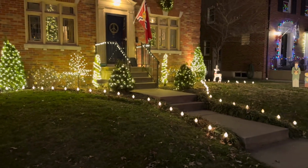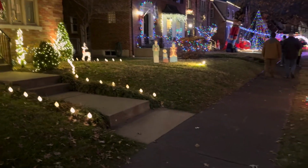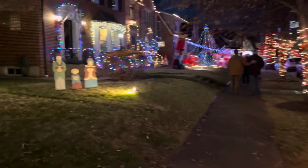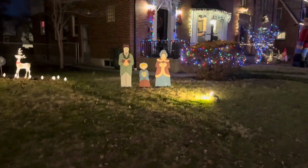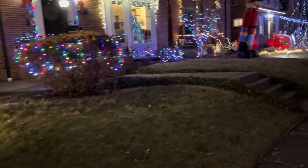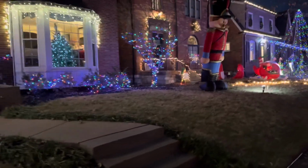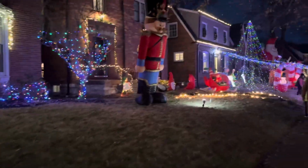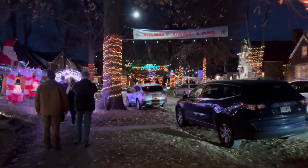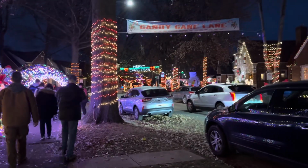Classic look here with white lights. Another reindeer. Oh, and we have some carolers. Those are cute. I don't know that I've ever seen caroler decorations before, but I like it. Oh, we have a giant inflatable nutcracker. How cool. And here we have the Candy Cane Lane sign, just in case you don't remember where you were.